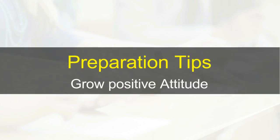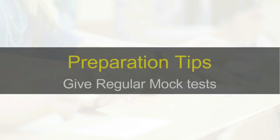Grow a positive attitude. You should grow a positive attitude. Don't think about failure. You should always think that you can crack this exam like other students. So you should keep up this preparation. Give regular mock tests. Candidates are suggested to appear for mock tests on a regular basis, at least twice a week, for analyzing your mistakes and never repeating them, and try to improve more.